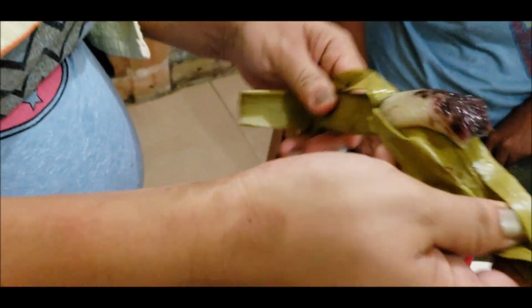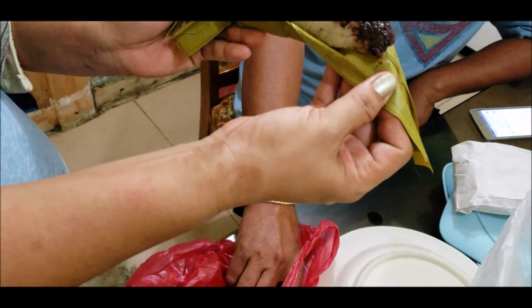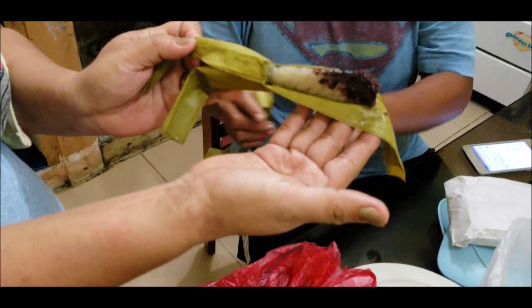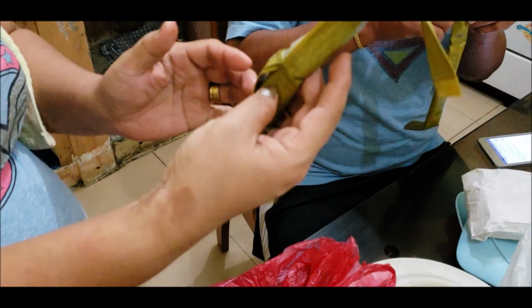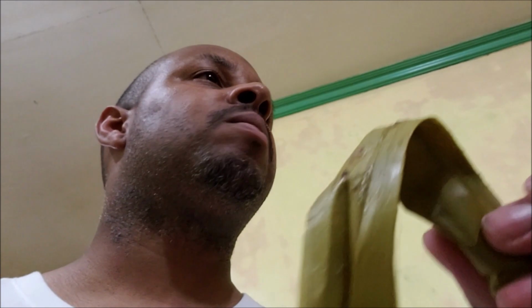Okay, what is this? Suman. Is it steamed rice? Rice pudding. Yeah, rice pudding. Oh, like pudding. Yeah, it's a sticky rice. And they steam it in the banana leaf? Yeah. You have to try it. Tastes good. Sometimes we dip it in sugar. Oh, yeah. I had this at another Filipino party. Mm. It's a sticky rice.